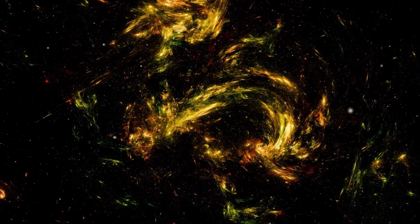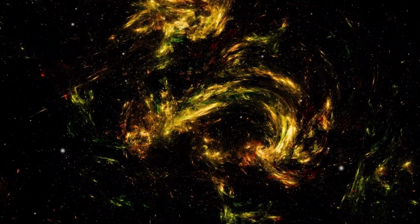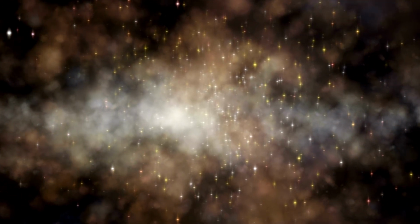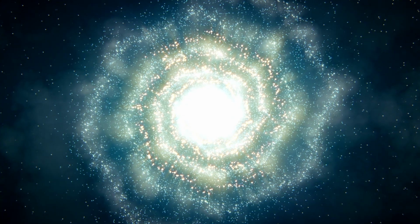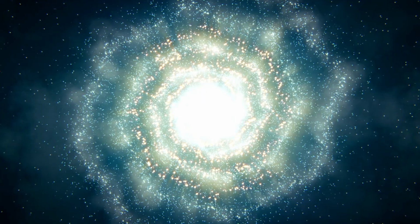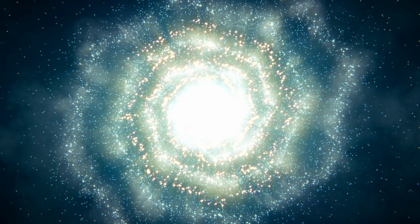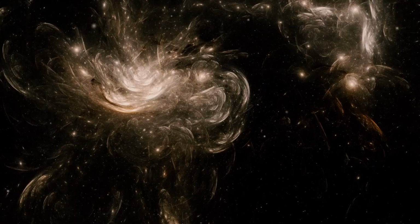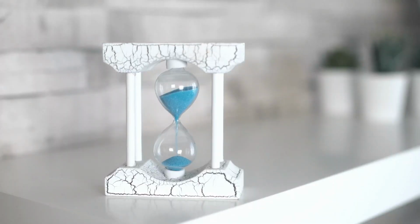For centuries, we've stared at the night sky wondering if another world, one truly like ours, exists somewhere out there. We found hints, spectral data, chemical traces, anomalies that suggest something familiar, something almost terrestrial. But now, for the first time in history, we have an image.